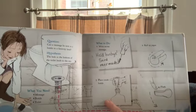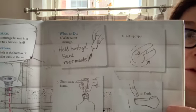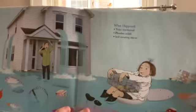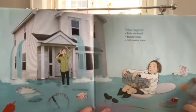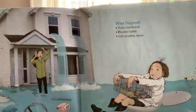Step 2, roll up paper. Step 3, place inside a bottle. Step 4, flush. Oh no, definitely never do this at home. I can tell you what's gonna happen here. What happened? Toilet overflowed. Plumber called. Still awaiting rescue. Oh no.